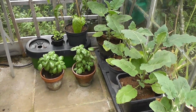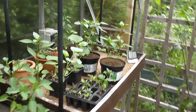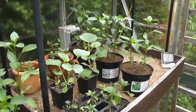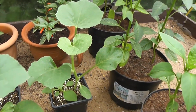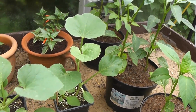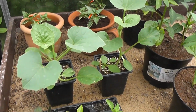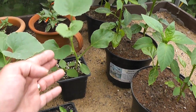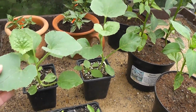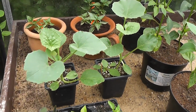A bit of basil on the floor there. And then just a few odds and ends really. We've got some more peppers coming on. We've got a melon, and this one is a heritage type called Green Nutmeg. And you can see it's very early days. It's got a long way to go yet, but that will be just about ready to pot on now and get up some stakes.